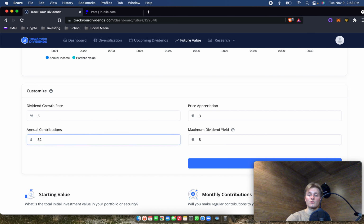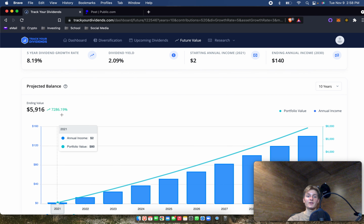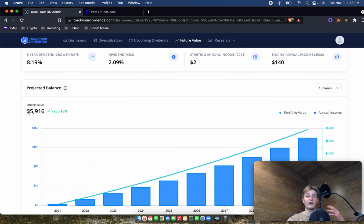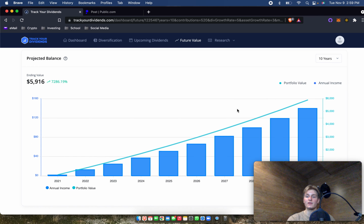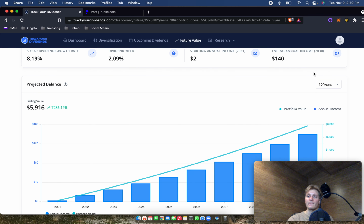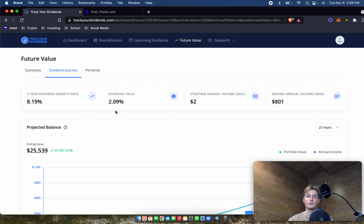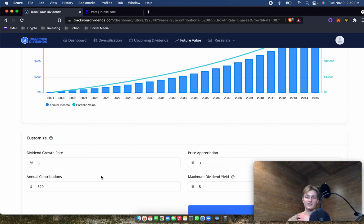So this is going to slide to $520, and we're going to see where we can be at in about 10 years' time. And as you can see, we're going to shoot up to a portfolio value of $5,916. And obviously this is an estimate, but this is what we're going to be working with. We're going to be kind of playing with these numbers as we go, checking and seeing where we're at. So an annual income of $140, which is nice. But we're going to slide this out now to 25 years, so 15 years further down the road, making sure that this is all the same here.